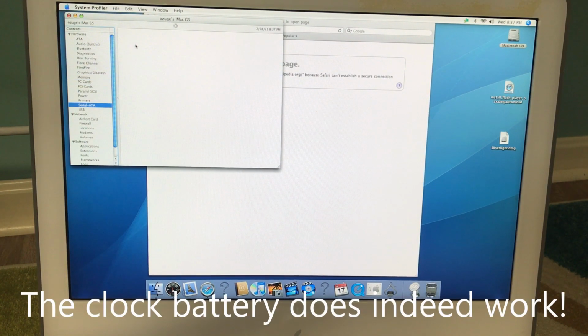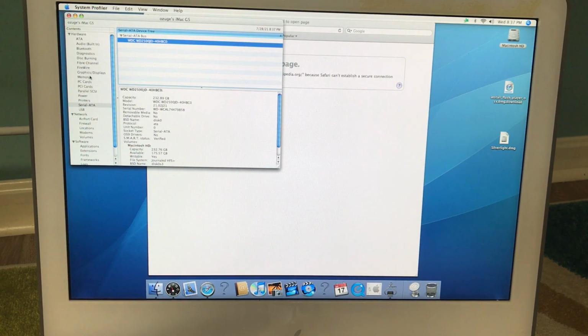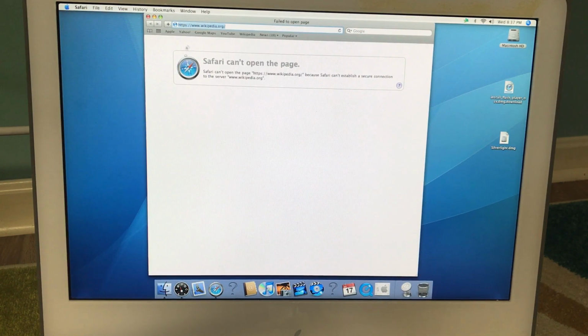All right, let's check out SATA. What kind of hard drive does this have? Western Digital. Nice. So, SMART status verified. So yeah, it seems to be fine. I'm not seeing anything off on here. AirPort works. Well, at least it's detected.